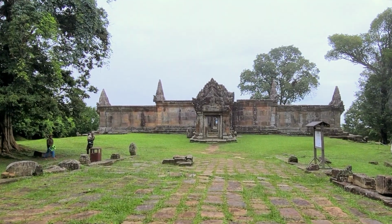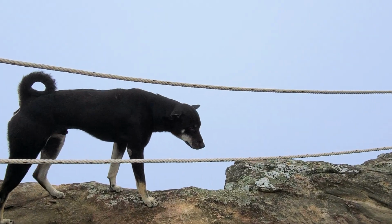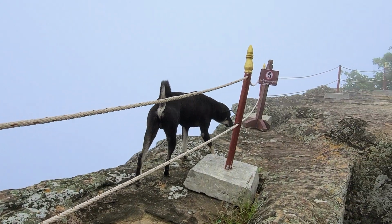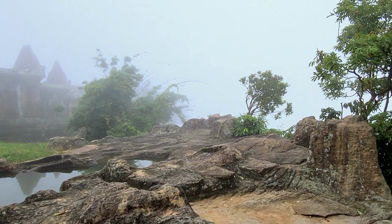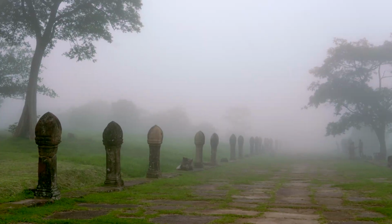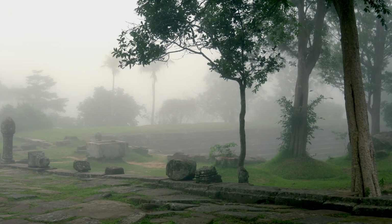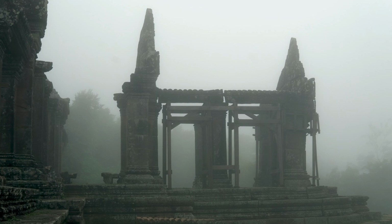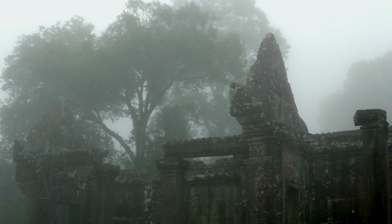Because Preah Vihear Temple is located on the Cambodia-Thailand border, we can clearly see Thailand from the top of Preah Vihear Temple. To experience this amazing view, we recommend that you start your journey to the top of Preah Vihear Temple early in the morning, around 7 to 8 a.m., because if you go later than this, you may not encounter this cool foggy atmosphere.